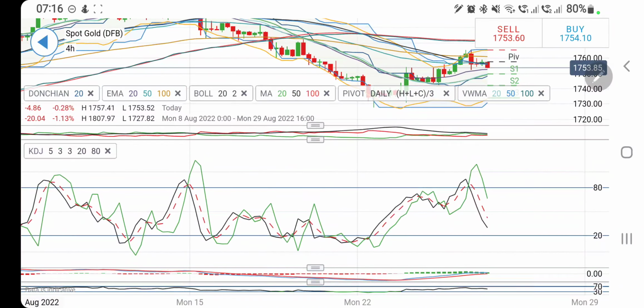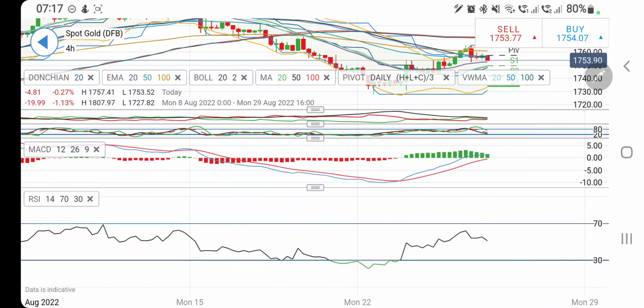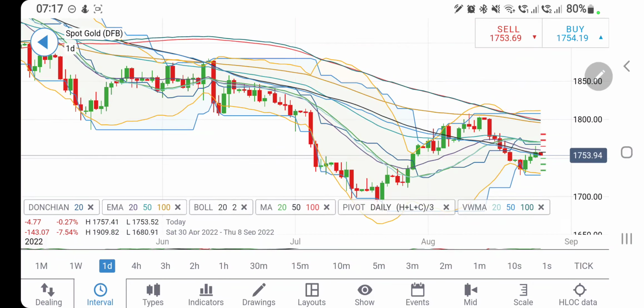Directional movement is moderately bullish. Stochastic is looking downwards. MACD is bullish but willing to converge crossover for a sell entry. RSI is looking downwards, and now looking at the daily charts.